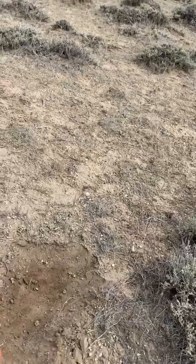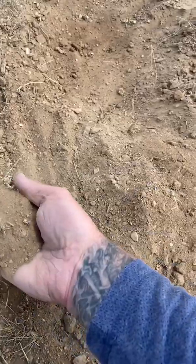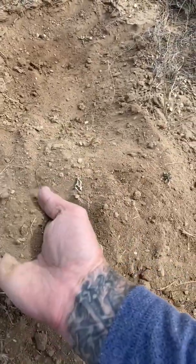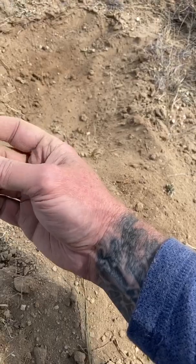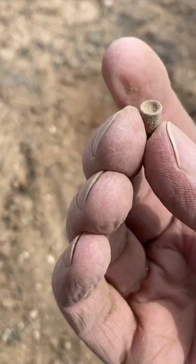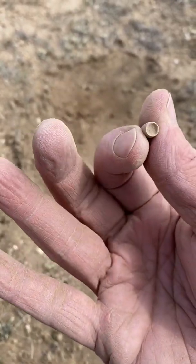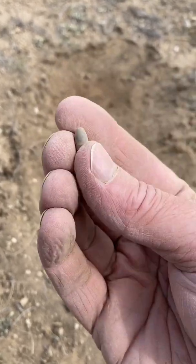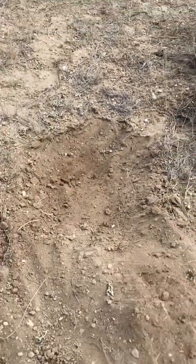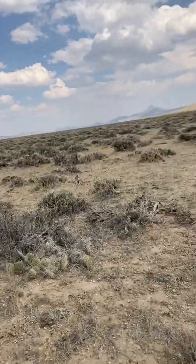I don't see anybody else out here. It's right here somewhere. There we got it. Hey, right there you are. Ooh, man, that's alright. I want to say it's a 22, but it almost looks smaller than a 22. It's almost like a 177, but I guess not. I guess that's a 22. Cool. Alright. But yeah, don't ever be discouraged. It's fun out here no matter what.